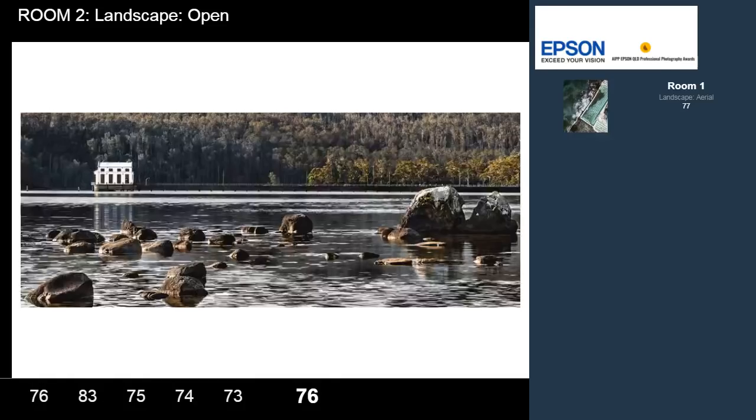Thank you, Leslie. Well done. Thank you, and I'd love to see some silver here for the photographer. Thank you. Leslie's score of 83 is locked in. The current average score is 76. Judges, please rescore now. And by majority, it gets a silver award at 80.